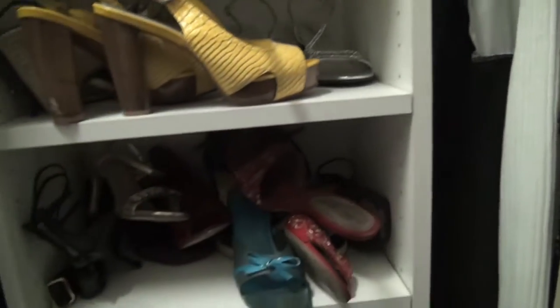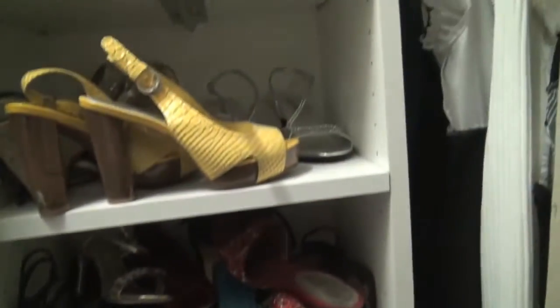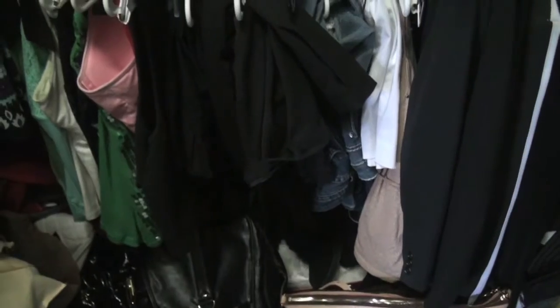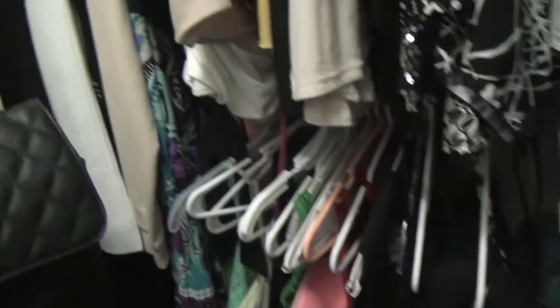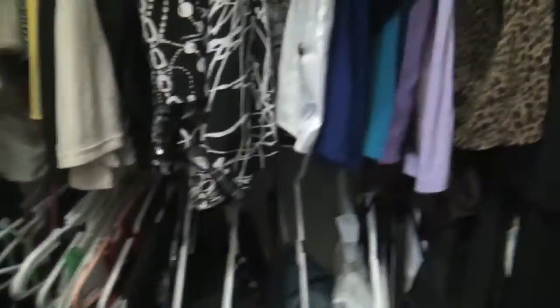And I have no room for them. I was not kidding when I said I had like near 400 pairs of shoes in my last video. I do. I even have some stuffed under here. And then I have a ton underneath my bed. Like, my husband has maybe 2 or 3 pairs of shoes, and I'm the one that has everything stuffed underneath the bed.